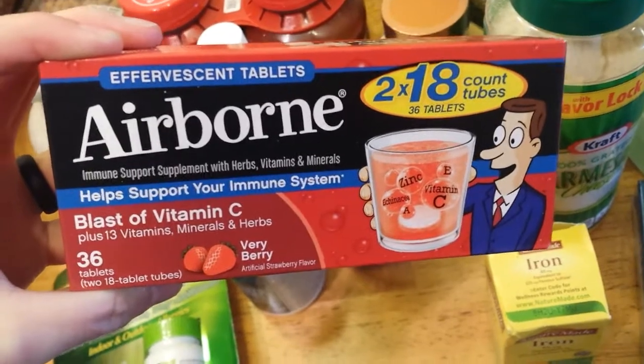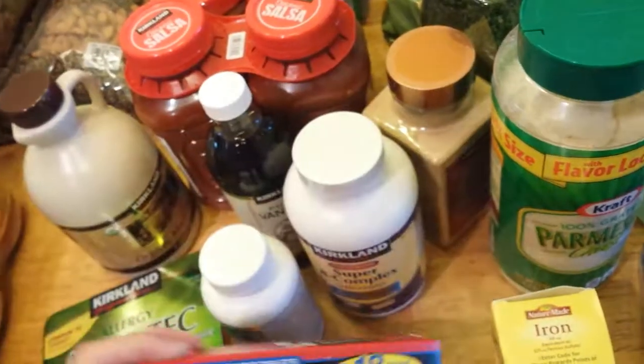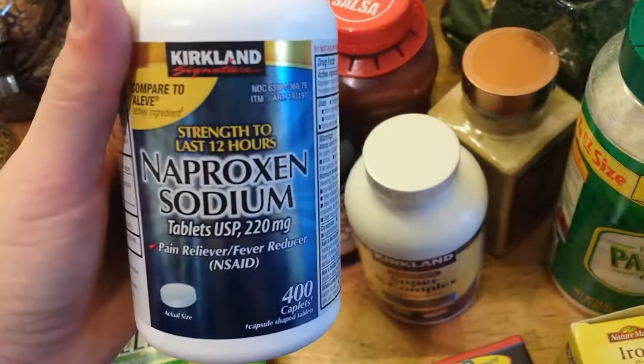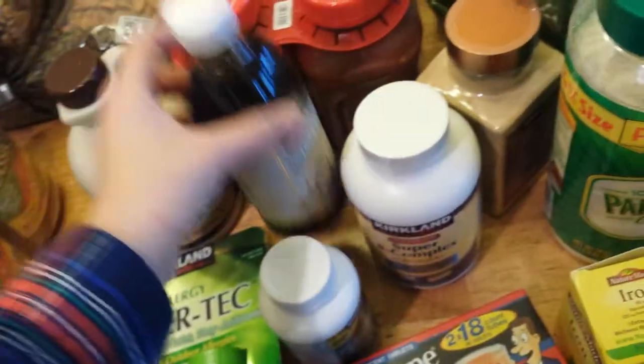We've been having to take this a lot recently because we've both been coming down with things, and these 2 tubes were less than 1 tube is in the real world. We got Aleve because we go through a lot of Aleve in our house. We got vanilla. I have looked at this vanilla so many times, and I swear in the past it's had sugar added to it, but it doesn't, and maybe I just imagined it.